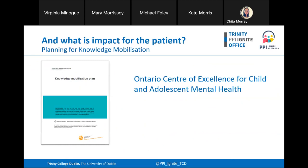And because I work with patients and members of the public, I have to really raise the flag here and say, yes, okay, you've all got your impacts and you've all got your structures and your systems, but what about the patient? What about impact for the patient? How do they understand impact? How can they be facilitated to really grapple with impact and to come up with realistic ambitions and expectations for what can be involved? And so this is what we're grappling with in PPI Ignite in Trinity, so that we can come up with a national system that helps patients to articulate the impact that they want and the impact that they've seen.